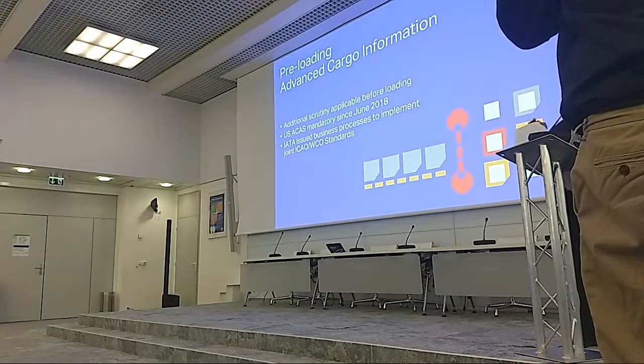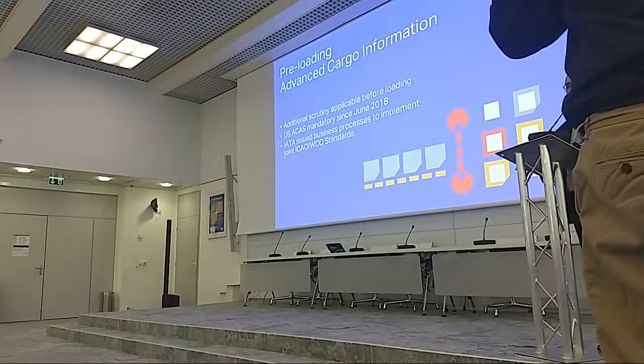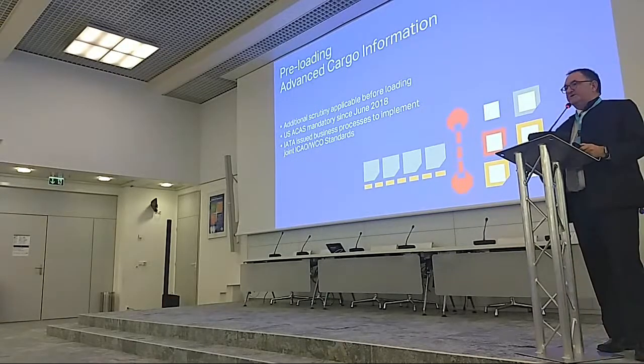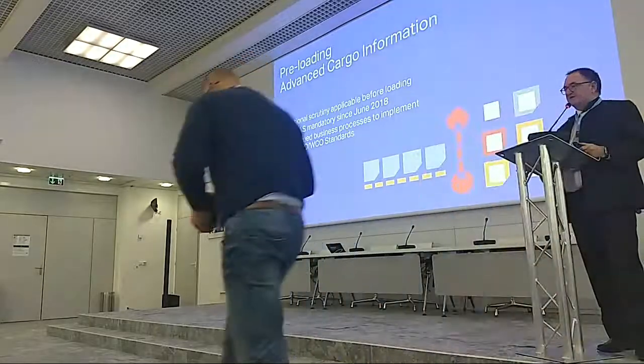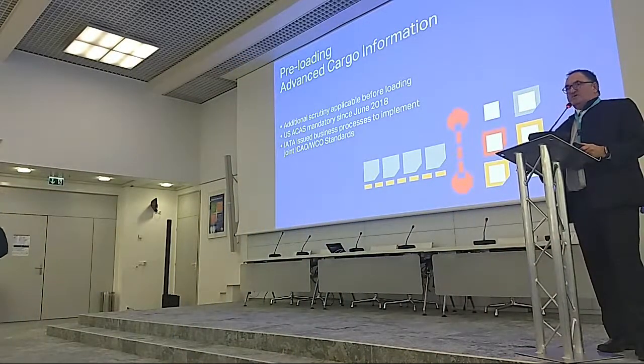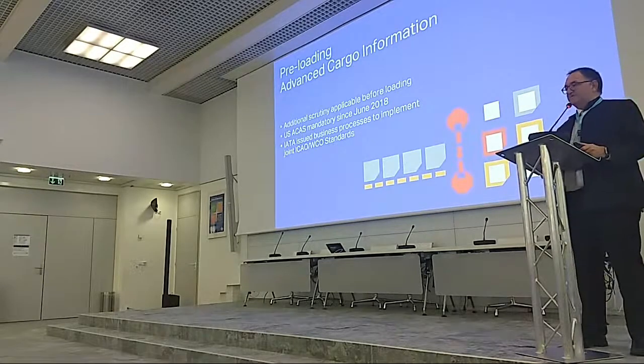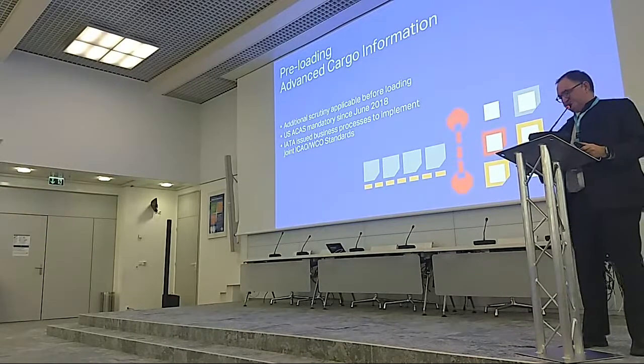Moving to a new requirement that came off the back of the Yemen ink cartridge incident, when explosives were concealed within ink cartridges in October 2010, a number of states required data on the cargo shipments, excuse me, prior to the loading onto an aircraft. And it's generally called the preloading advanced cargo information.